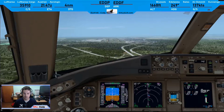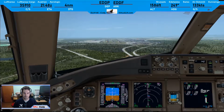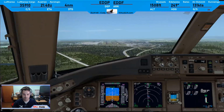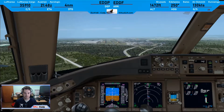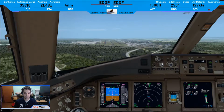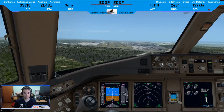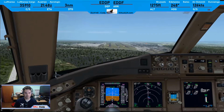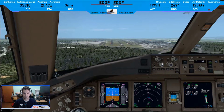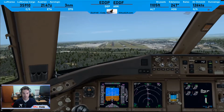Of course, when you do that, you lose your localizer. Well, we're fully visual then. Off to the side. 1,000. Get that runway in the center. We're high, so let's increase our rate of descent. Stutter. You better only do that up there.